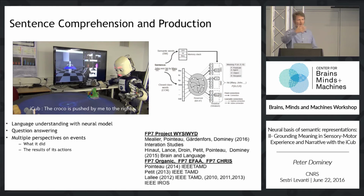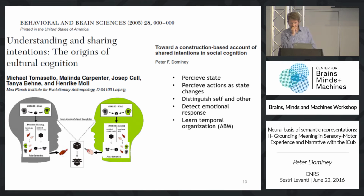So I hope you could follow along and see that there was a sentence that involved two actions. The robot understood how to use the word before correctly to invert the order of the actions, performed them, and then answered some questions about what it did versus what happened. So at this point, we're dealing with meaning at the level of single or maybe double events in a sentence, and we were interested in extending that to more extended meaning over time.